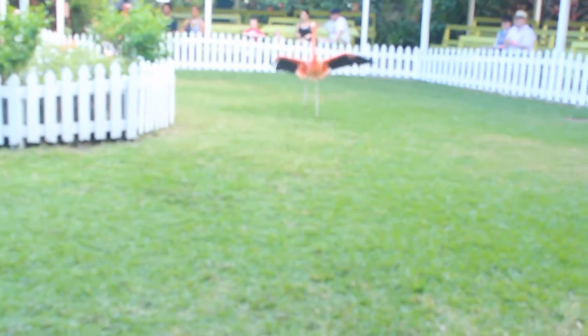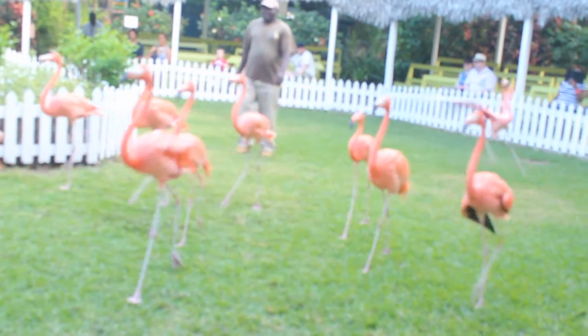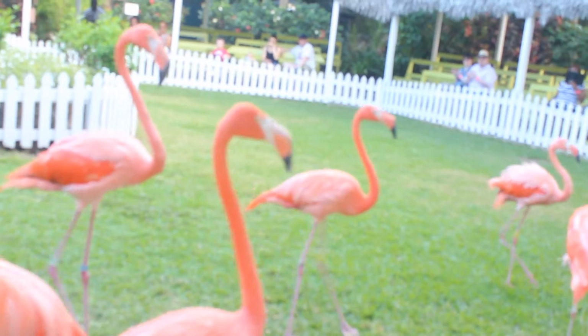The flamingo show. All the pink feathers. Those guys are really excited. Yes. And a nice big round of applause as they come to their first stop.